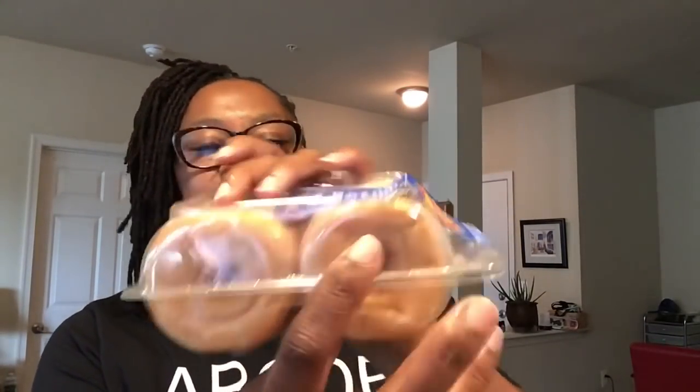This is called Donut Time. These are the naturally flavored glazed donuts, 9 ounces. It says, wow, 6 donuts for $1. Trying to see if I see a date on these. It says a product of Canada, because I have never seen these here. Yeah, I don't really see a date. But it's a frozen product.